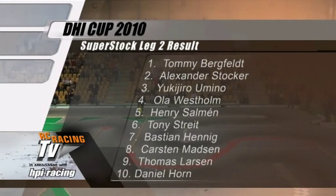Confirmation of the results there, with Tommy Bergfeld winning from Alexander Stocker, Yukijiro Umino in third from Westholm, Salmon and Tony Streit only in sixth this time around. That's a win and a second each for Bergfeld and Stocker, but Stocker, by dint of pole position, has the upper hand at the moment because the countback is not the worst score in the final, it is the best of the qualifying. So as we go to the third final, Bergfeld needs to win it.